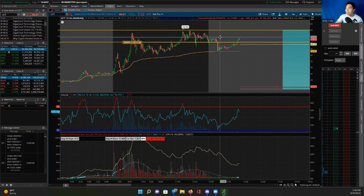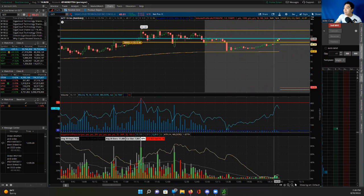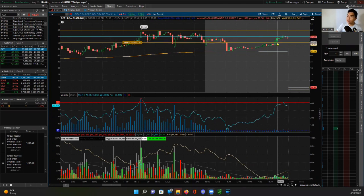So, by the way, guys, little surprise here. This did not come exactly up to our profit target yet, but it did come close to it. Quick update. GCT did hit our profit target in the aftermarket. So it actually came up here from 50 and it went to our profit target at 54.85, passed it by about a dollar, and then it's starting to pull back now.